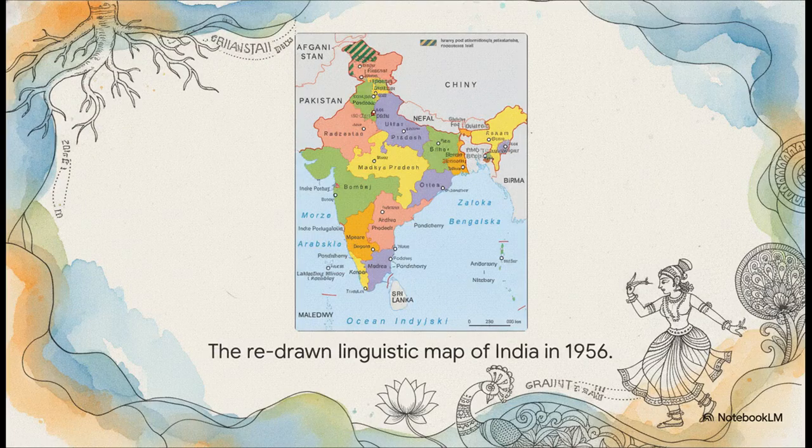And that brings us to this incredible map from 1956. Visually, it represents the government finally conceding to democratic federalism. The States Reorganization Act completely transformed the internal geography of the country. It gave birth to beautifully composite linguistic states like Kerala, Karnataka, and Andhra Pradesh, finally aligning the administrative borders with the actual cultural realities of the people.